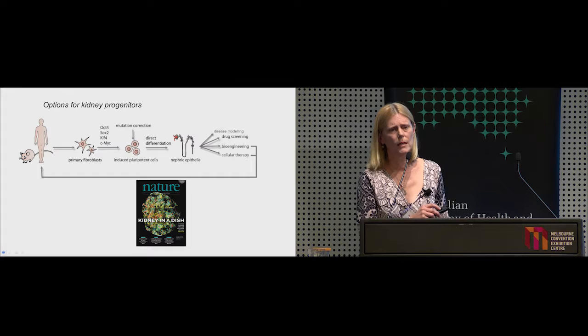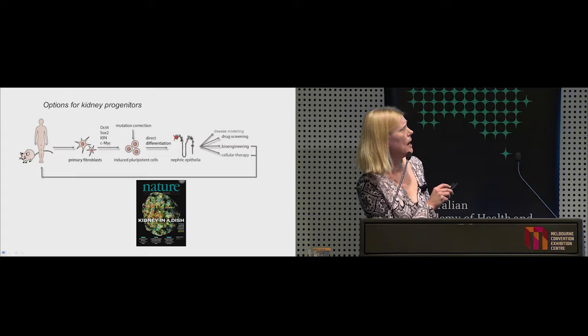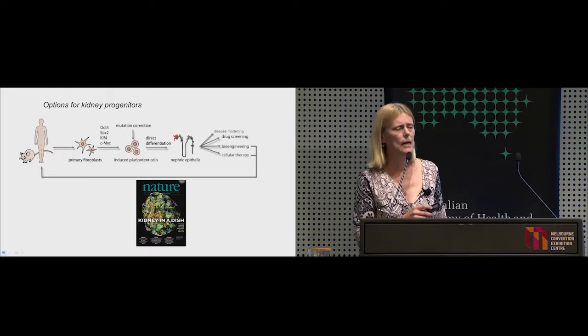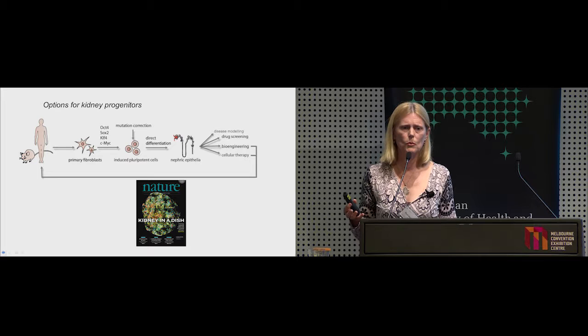Very excitingly, because you can use induced pluripotent stem cells, this means that we can make those stem cells from a patient. And we are actually making induced pluripotent stem cells from patients. And indeed, now the use of gene editing technology is advancing so quickly that we can take a fibroblast from a patient who, in my case, we're working on this at the moment, has a mutation in a gene that means that child is born with a kidney defect that will put them into renal failure in the first few years of life.